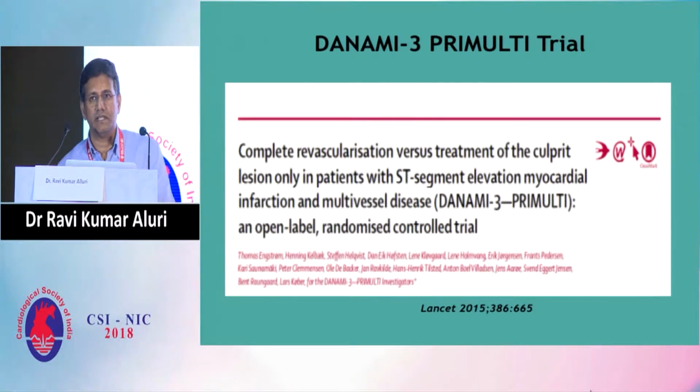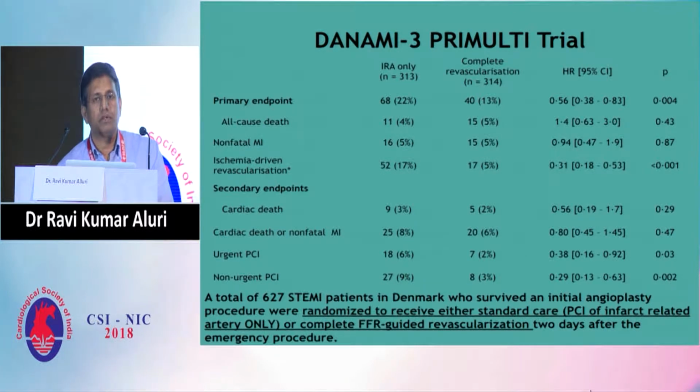Yes, 2 major trials have come up in the last 2 years. One is the DANAMI-3 PRIMULTI trial. A total of 627 patients who underwent primary angioplasty were randomized to receive either standard care, that is PCI of the infarct-related artery only, or complete FFR-guided revascularization 2 days after the index procedure. The primary endpoint was all-cause death, non-fatal MI, and ischemia-driven revascularization, and the secondary endpoints were cardiac death, non-fatal MI, urgent PCI, and non-urgent PCI.